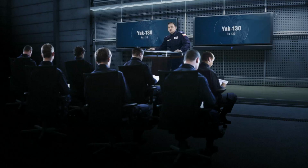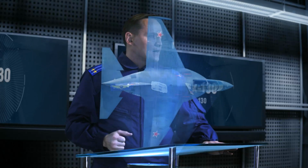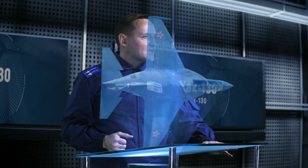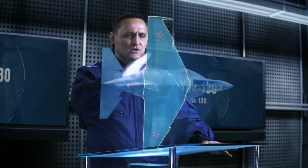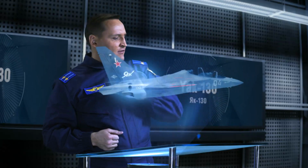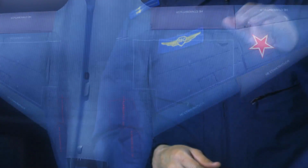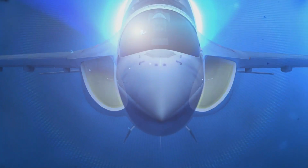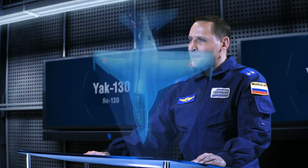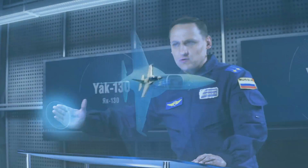The Yak-130 combat trainer is a monoplane of classic aerodynamic configuration with a swept mid-wing, wing tooth extensions, well-developed high-lift devices, and subsonic air intakes provide stable and controllable flight at angles of attack of up to 35 degrees.